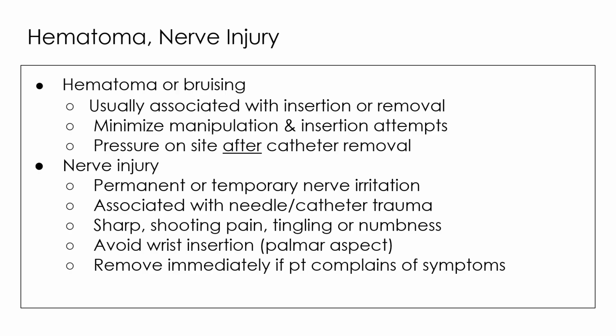Hematomas generally occur with unsuccessful IV insertion, but can also happen when an IV is taken out. This is why pressure must be applied to the insertion site after the catheter is removed. You want to try to make hematomas as small as possible. Hematomas may appear as a visible bruise or a lump.